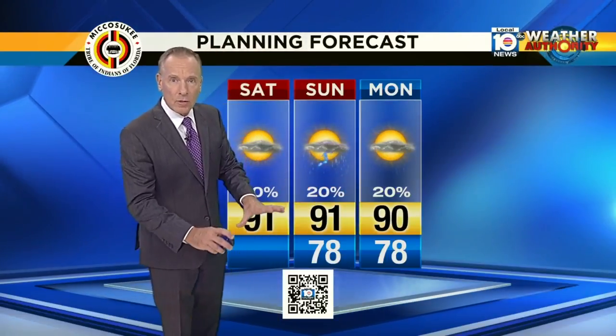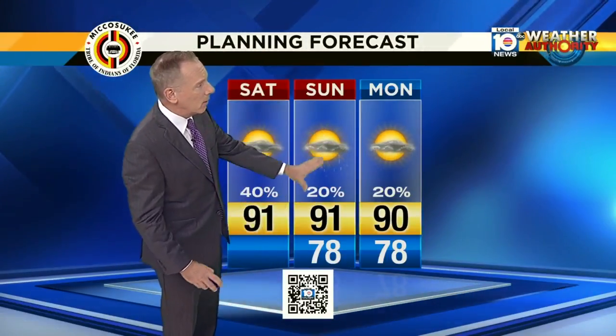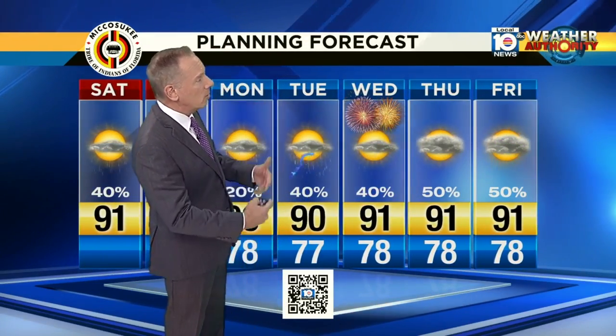40% coverage on the showers. We'll cut that in half, only down to 20% by 2 p.m. Then mostly sunny at 4 o'clock, and that's where we top out at around 90. The high today will get up to about 91. A layer of Saharan dust is going to be moving in, and that is going to really suppress the rain chances by tomorrow and Monday, only down to 20% both days. And then we'll get more humidity back in here as we head through the holiday week. And we'll see temperatures back into the 90s again.